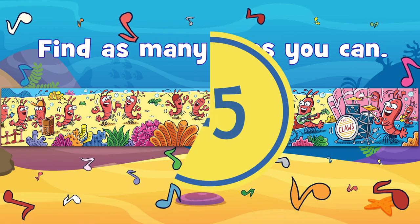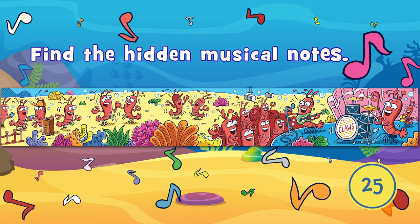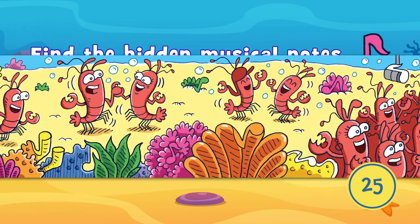In this round, you'll have 25 seconds to see the whole picture. Find the hidden musical notes. Ready to tune in? Let's do it.